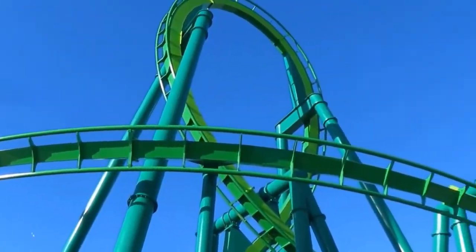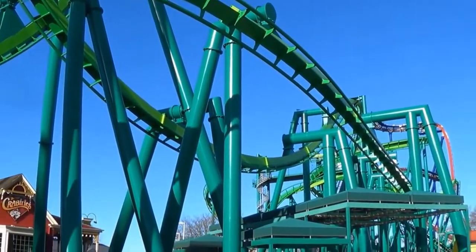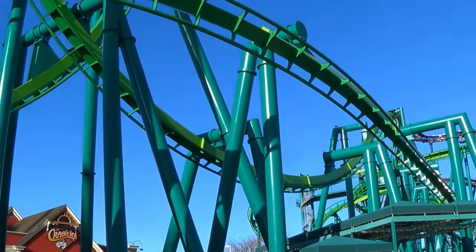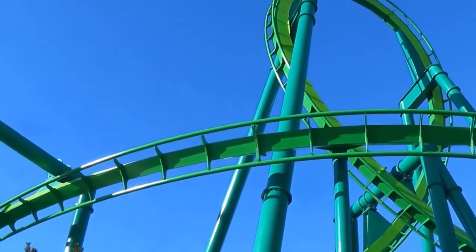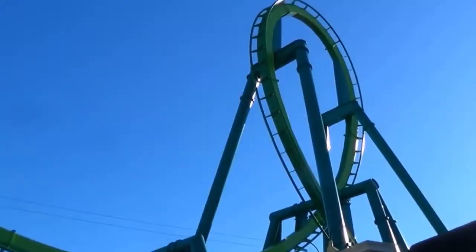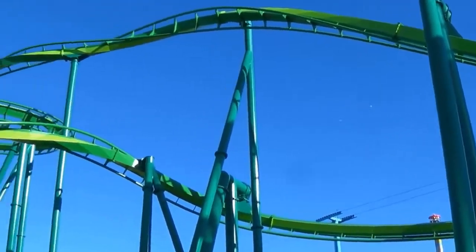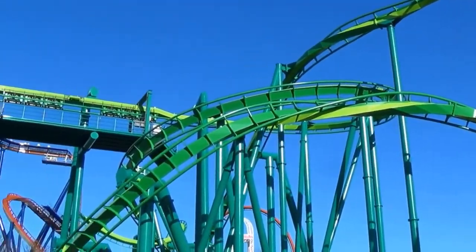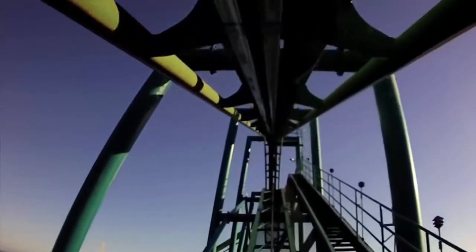Now, let me say this, that there were other inverts in the world before Raptor, specifically things like Batman, which is another fine invert. I'm not going to dismiss Batman, but the fact of the matter is Batman is about 30 seconds long after the first lift hill. Raptor is a full ride. Raptor took Batman and improved upon it so greatly, and still to this day has yet to be bested by any other invert in the world, in my opinion. Cobra Roll is amazing.